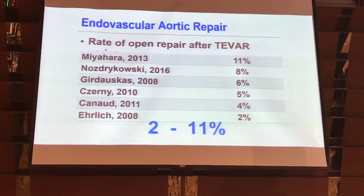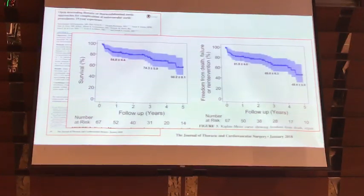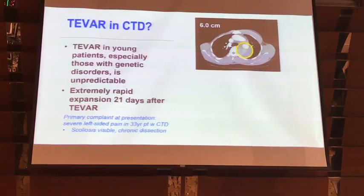But the rate of open repair after TEVAR also varies, up to 2 to 11%. This is a publication that we had a number of years ago, over a 20-year period, but it ended around 2015 and wasn't published really till last year. It was 67 cases. And what it shows is that we have to go back and operate after TEVAR and EVAR, but the survival rate after 5 years is excellent, as well as the freedom from death, failure, and re-intervention. And the number of cases that we've been having to re-operate on after EVAR and TEVAR has been steadily increasing. These first ones are in five-year increments, the last ones in just a couple of years. Here's an example of why: this is a patient with connective tissue disorder who was young.